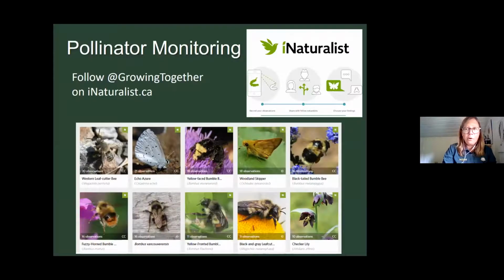If you want to know more about what kind of pollinators we are finding in the Garry Oak Learning Meadow and follow along, you can look at inaturalist.ca. You can download it on your mobile device and make your own observations, but you also can just view it on your computer. And if you follow us at Growing Together, then you'll see what we've been seeing in the meadow lately.